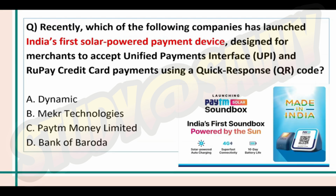Recently, which of the following companies has launched India's first solar-powered payment device, which is designed for merchants to accept UPI and RuPay credit card payments using the QR code?